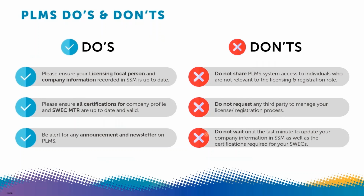That brings us to the end of our PLMS walkthrough. To wrap up, we want to share some quick do's and don'ts with regard to PLMS.